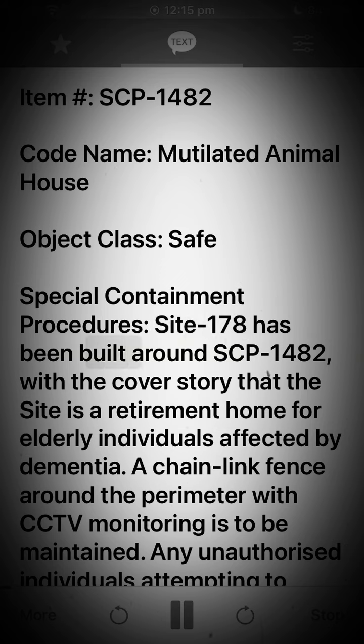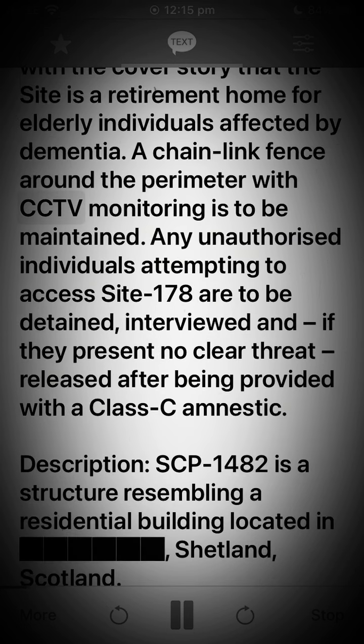Site-178 has been built around SCP-1482, with the cover story that the site is a retirement home for elderly individuals affected by dementia. A chain-link fence around the perimeter with CCTV monitoring is to be maintained. Any unauthorized individuals attempting to access Site-178 are to be detained, interviewed and, if they present no clear threat, released after being provided with a Class C amnestic.